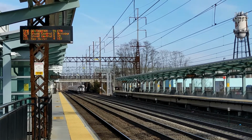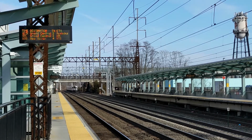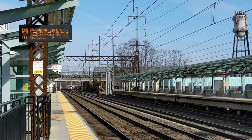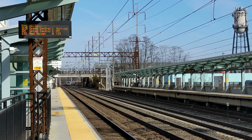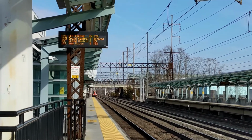It does say that the 1251 New Grand Central is arriving. Yeah, he should be here any minute now. On track 3? This is track 3. What's track 4? The other platform. Oh. Yeah, it's opposite on New Haven line. Here he comes, and he's really moving. Yep, he's going to Grand Central.